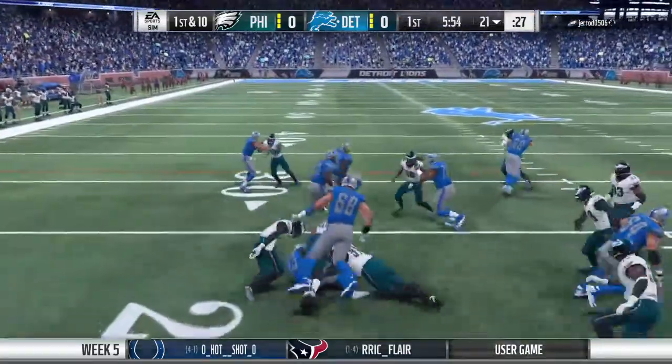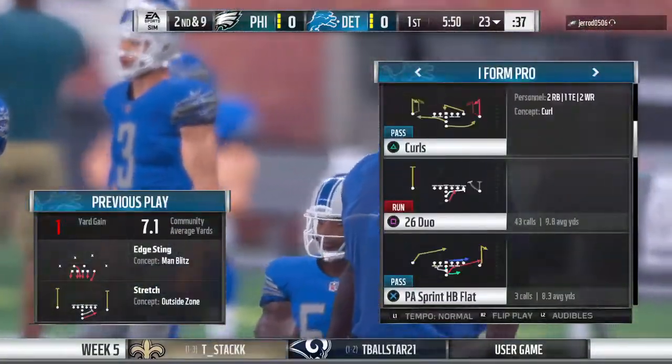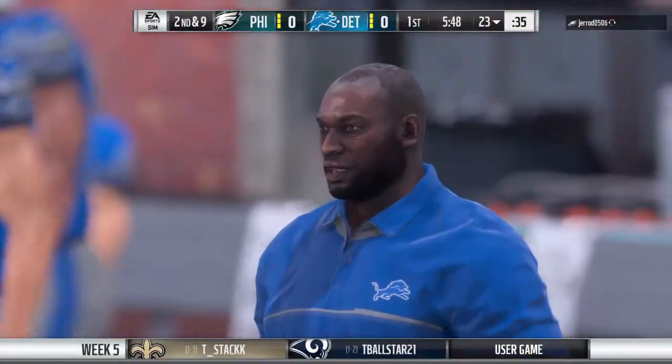Now a first carry for T.J. Yeldon, and he'll be taken down here at about the 23-yard line. Just a yard on the first down carry, so it's 2nd and 9.